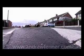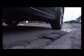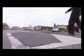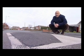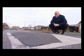Sometimes you can see it. Sometimes in the wet, you can't. But when you hit it, you all know about it. This is the nastiest speed hump in Britain. Virtually invisible in the rain and very uncomfortable the rest of the time.